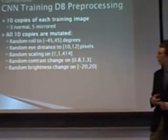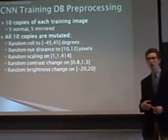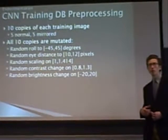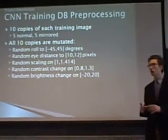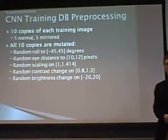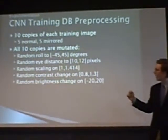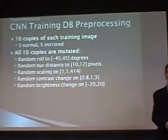I then performed additional scaling between 1 and 1.414 times, because the network scans over each input image at scales of square root 2 decreasing, so this ensured that no face would be missed regardless of scale. I performed contrast changes, either to reduce the contrast or increase the contrast. And finally, I changed the brightness anywhere from negative 20 to 20 on a 0 to 255 scale.